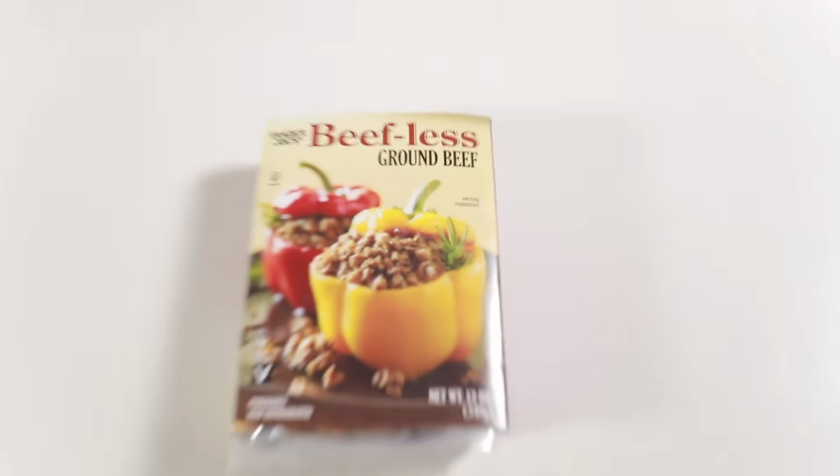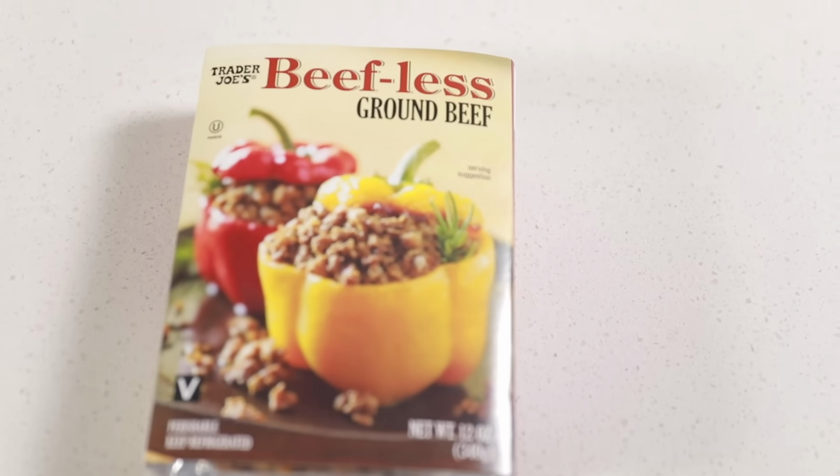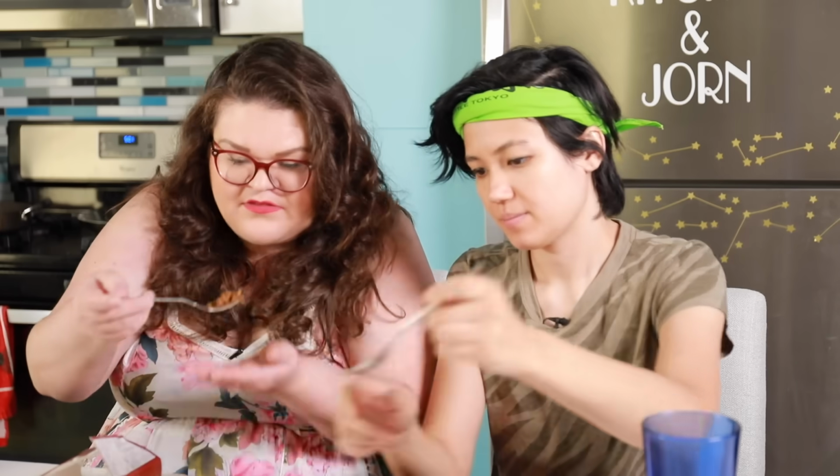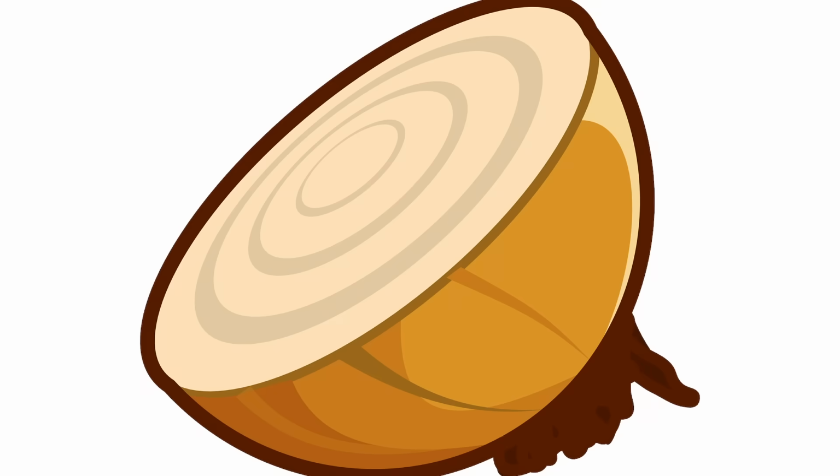It's just okay. Beefless ground beef, which is in this bowl. I mean, usually it's served in a hollowed out pepper with a sprig of rosemary. Delicious. Actually, it looks awful. But anyway, let's try this ground beef. That's not beef. It's not beef. It's like an onion of not very good.